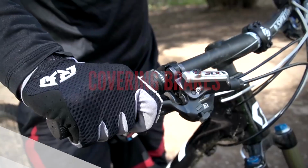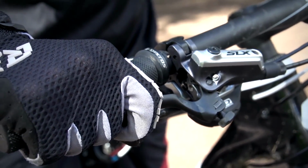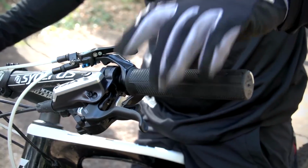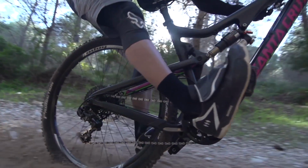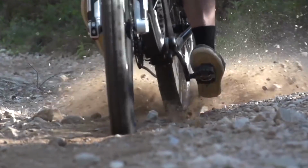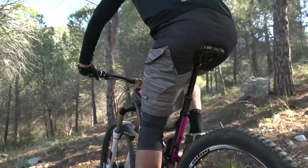Covering brakes. If you aren't doing it already, start using one finger braking. You won't ever see a pro using more than one finger to brake. To stop quickly, you need to bring your weight behind the bike by dropping your heels and keeping your head up.